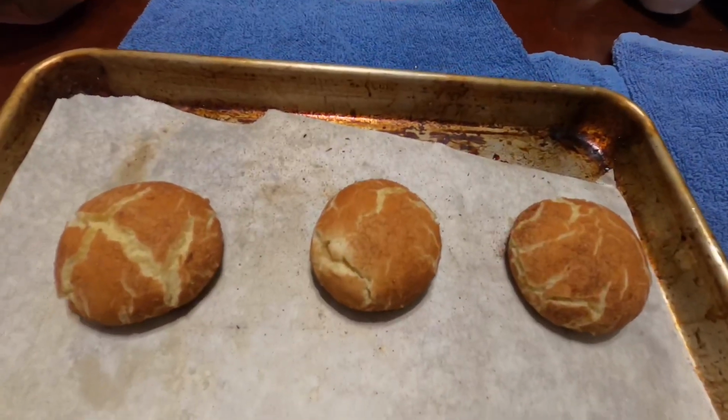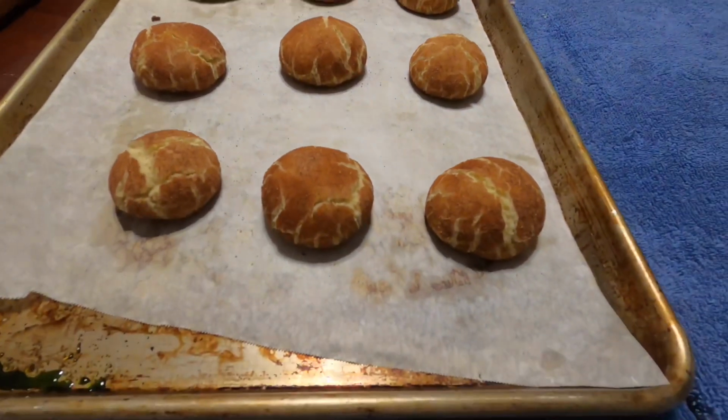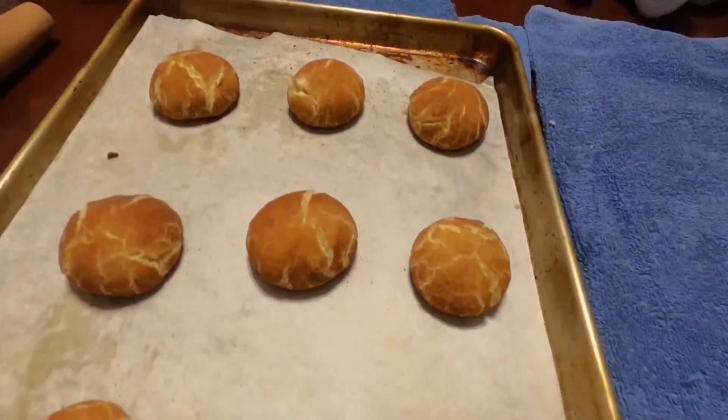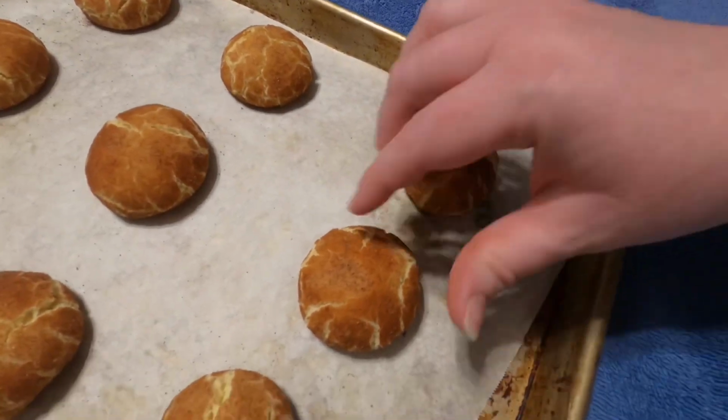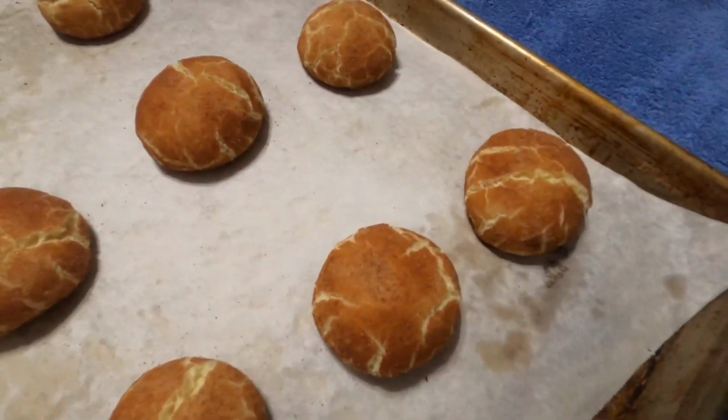Okay, here they are fresh out of the oven. Here is a batch of those. I did kind of overcook them. You want to make them soft still when they come out. That is the joy of snickerdoodles, but these were still delicious even though they were a little overdone.